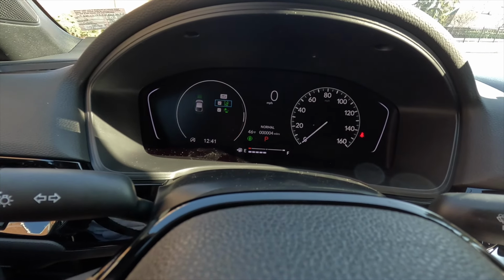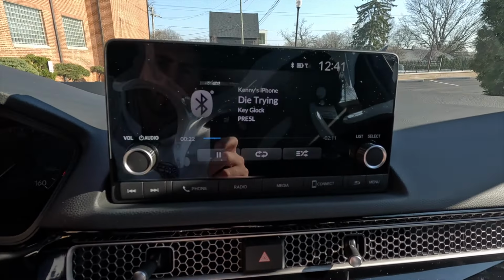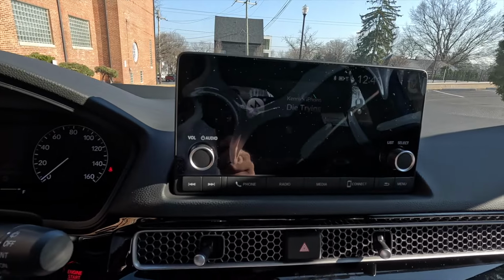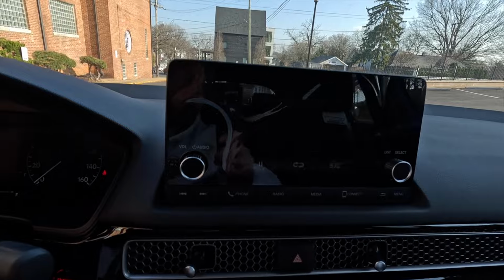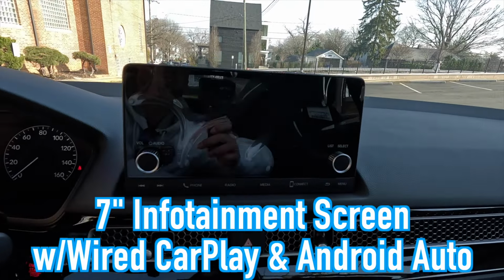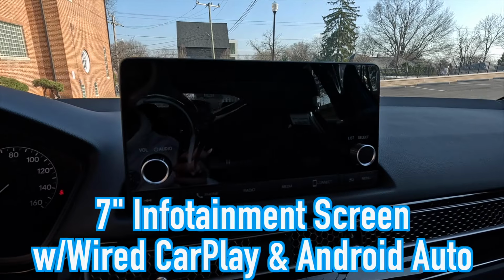Up top here, the dash is all vinyl wrapped, and then coming down just a little bit, it's not picking up all that well on camera. I'm gonna try to find the shade again. See if there's the shade. That's where the shade is. So this is your 7-inch infotainment system, and you do get wired Apple CarPlay and wired Android Auto connectivity.